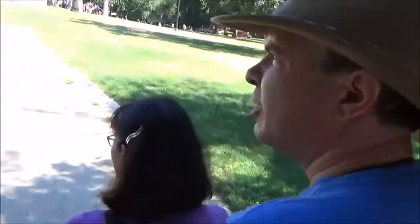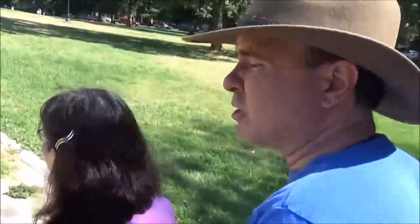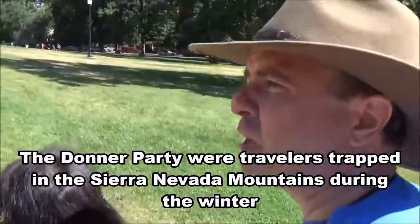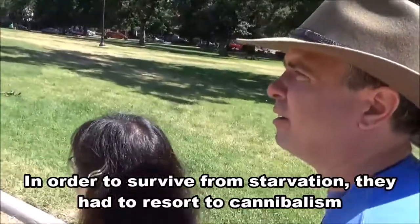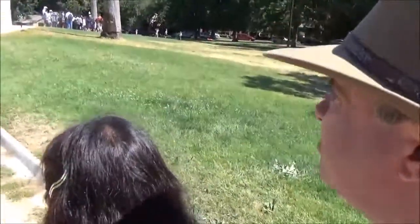John Sutter was also famous because he helped the Donner Party, the ones who got stuck. When they found out that they were stuck out there, he helped form a rescue party. That was part of what he did. So he brought them over here, too.